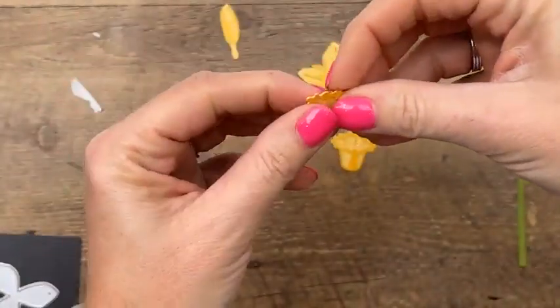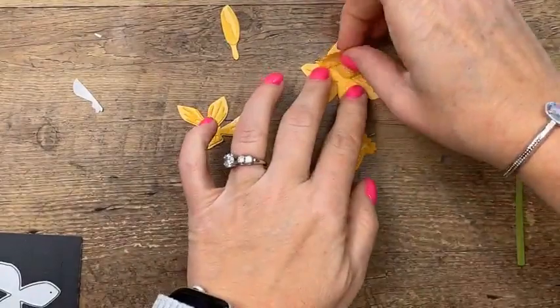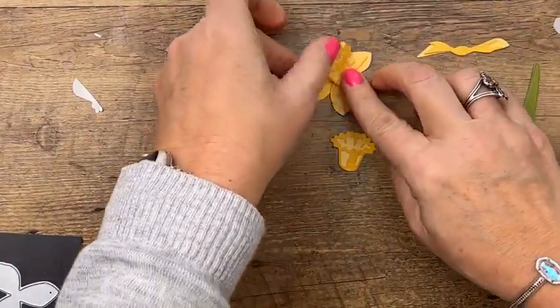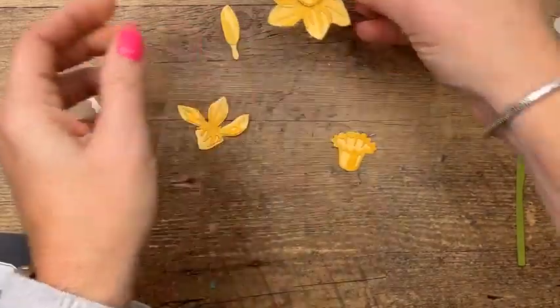All right. And then let's see, this one I'm going to have going that way. One thing I did do with this, I know it has adhesive on the back, but I kind of liked putting a dimensional back there and popping it up a little bit. So you guys know how much I love dimensionals. You don't have to, but all right. So there's the first flower.